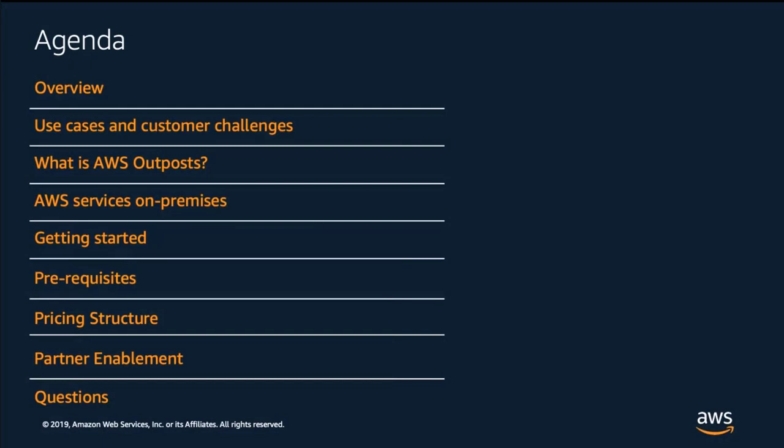We have a pretty packed agenda for today. We will start with an overview, then look at use cases and customer challenges, followed by a deep dive into Outposts and how to get started. I'll also provide some insights into pricing, and last but not the least, I'll share the partner enablement and engagement models for Outpost.